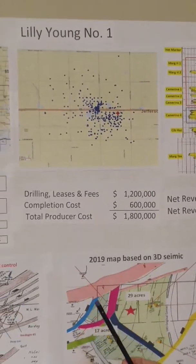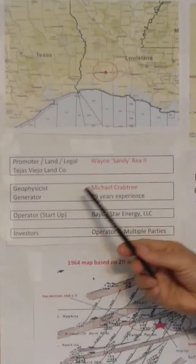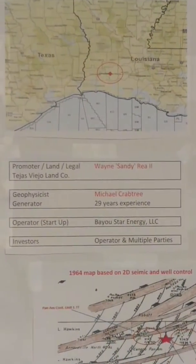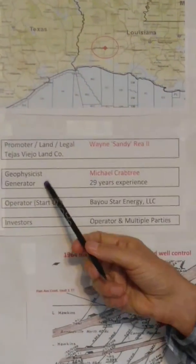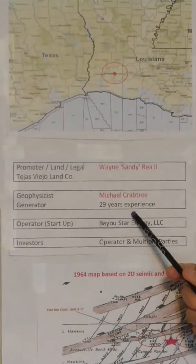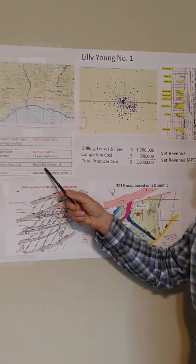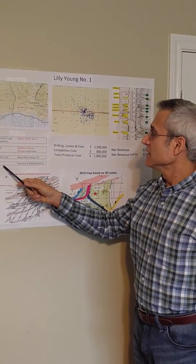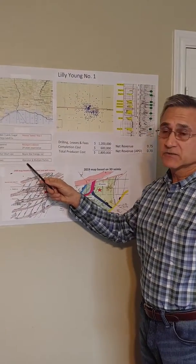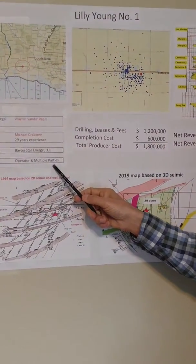All right, so who's involved? The promoter, the chief guy, is Sandy Ray of Tias Viejo Land Company. He put the deal together. The generator of the prospect is geophysicist Michael Crabtree. He has 29 years of experience. The operator is a startup company called Bayou Star Energy. The investors include the operator, which is one of the major investors, and then multiple parties. I'm one of the investors, and one of my clients is an investor.